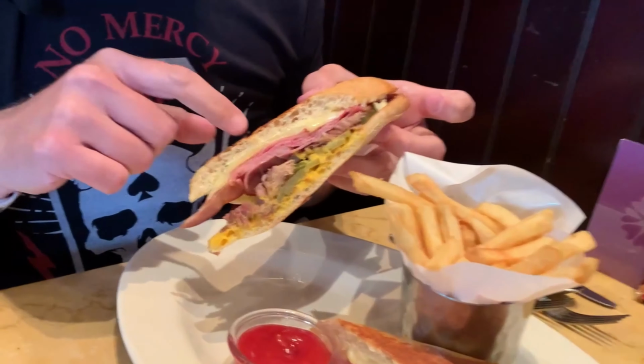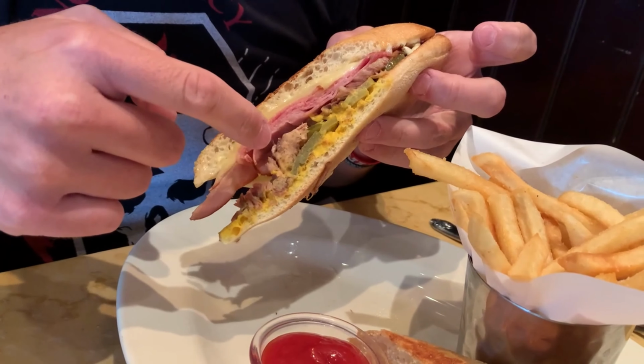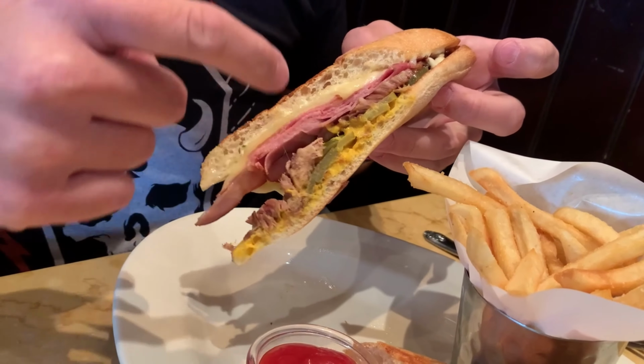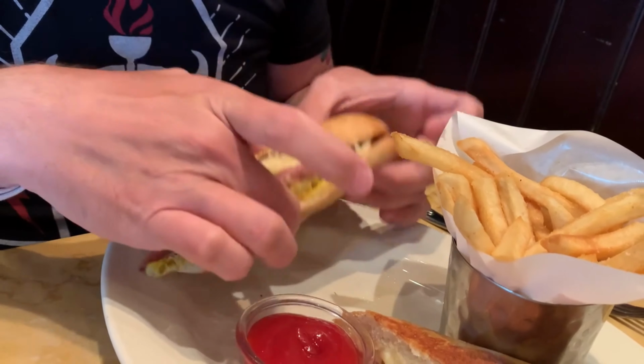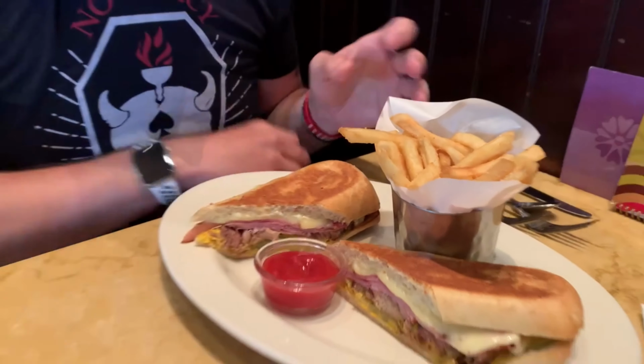Sandwich. We've got our pressed bread here. We've got ham, pork, pickles, cheese, mustard, mayonnaise, everything you could ever want. And it comes with ketchup automatically. I mean, they don't put it on the table, so.